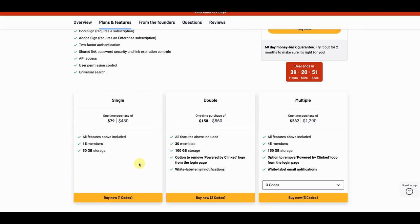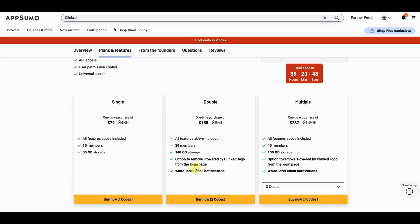So what I would do, right? I really would not, like I said, you can do the white label email notifications. It'll come from your email address. What I would do for this particular tool, if you're a one-on-one or you're a solopreneur, or your small business is just maybe yourself and maybe a VA or one other person, you're keeping your overhead low. I think this coaching platform, the double gets you, it's pretty good because you remove the powered by logo, you get the white label email notifications, and you can get at least 30 members and or 30 clients in there. So 30 clients, or at least seeing one client every day, that's enough. You could do a lot of business like that.